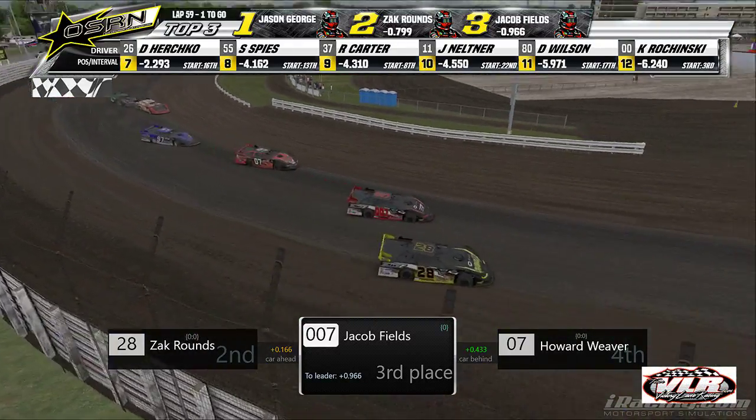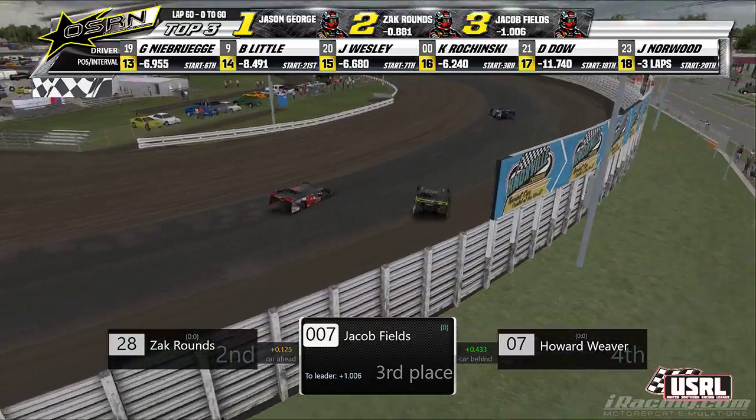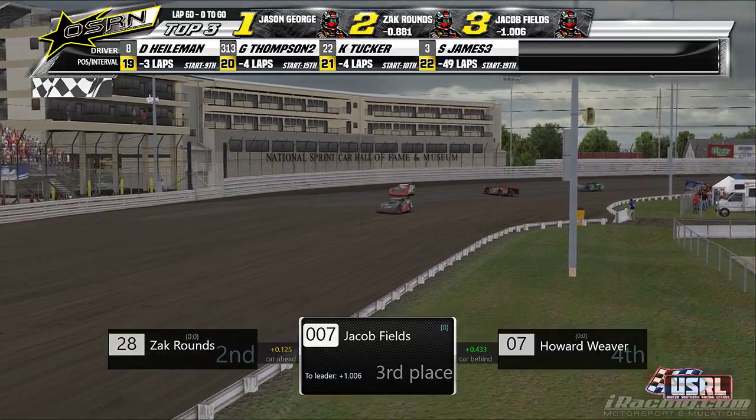Jason George picks up the win. Second will go to the 28 of Zach Rounds. Third is going to be Jacob Fields. Fourth will be Howard Weaver. You go back to Mark Molnar rounding out your top 5.